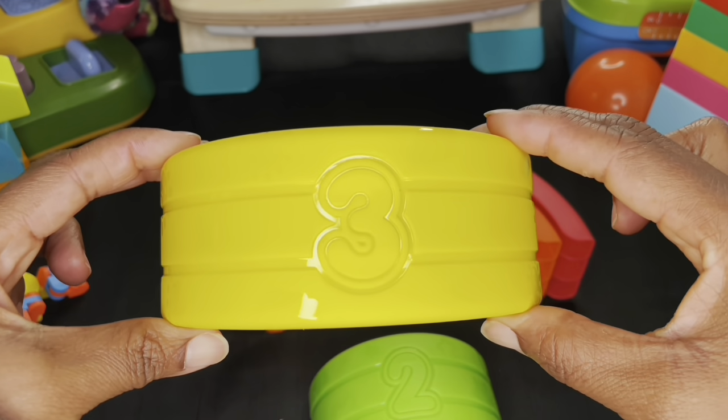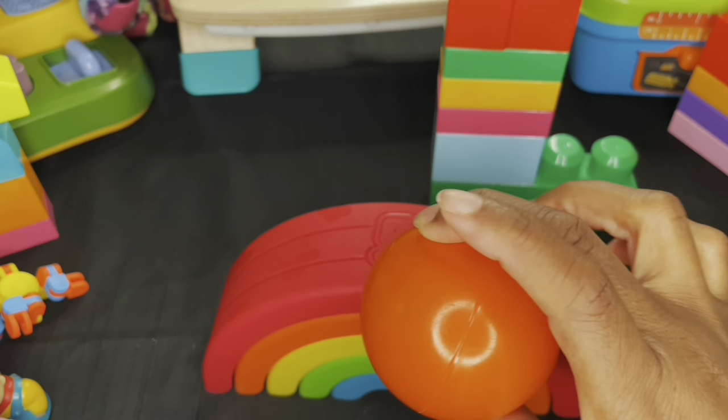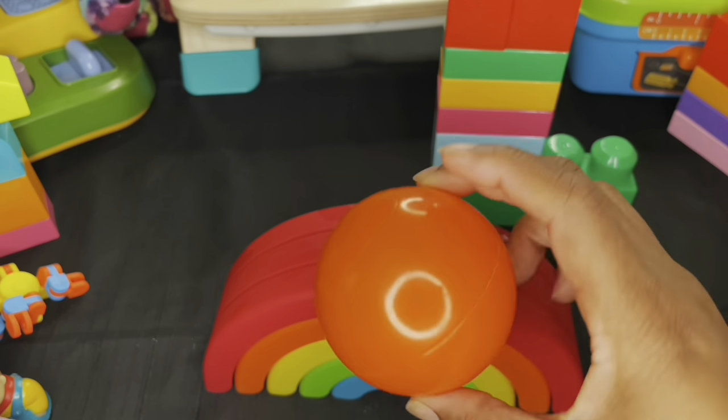Good job, guys. Look at this pretty rainbow. I love it. You did so well. Oh, wow. Let's take a look at some of these blocks. Ooh. What color is this ball that's here rolling into town? This is the color orange. Orange. Color orange. Hi, orange ball.